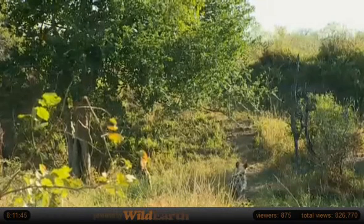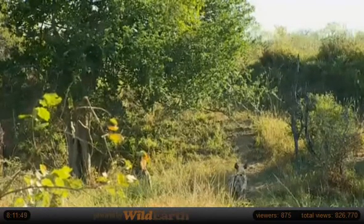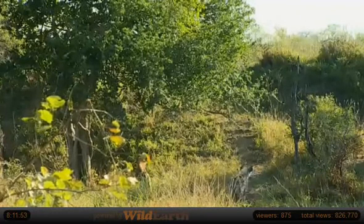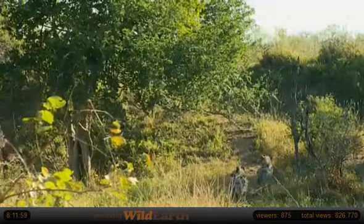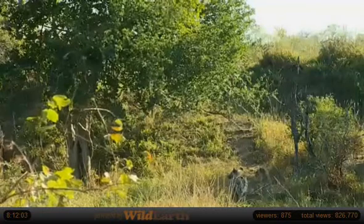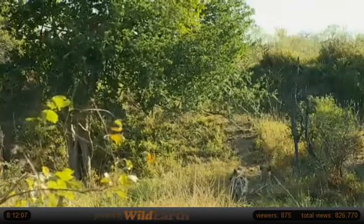It's amazing the patience of the hyenas. They can wait around a carcass for days just to get enough scraps, a few scraps. And remember, they will also eat the bones that the leopard can't, breaking them open for marrow.